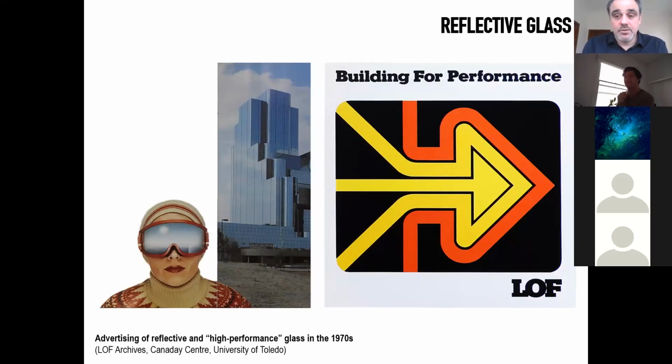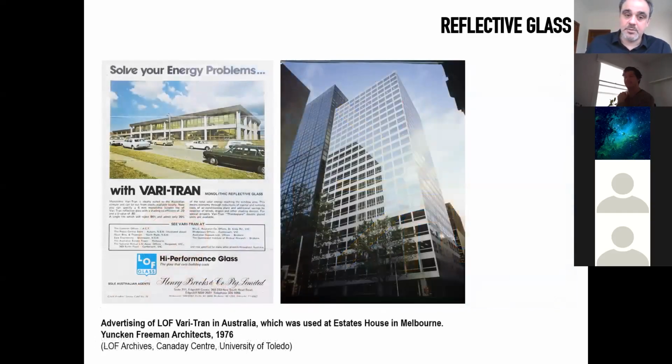Reflective glass is still used today, but it's also used in combination with double glazing, which is a much better solution. But again, here the idea was to increase performance and reduce the bills, particularly for the owners in this case, not necessarily with a lot of concern about the implications of these buildings and their reflections on their surroundings, which didn't resolve the problem. But you can see here again how the glass industry is targeting this problem of glass and performance, and as a fundamental message also for advertising.